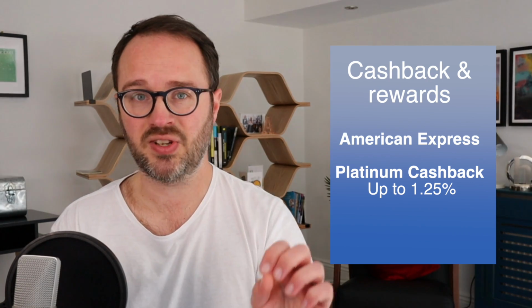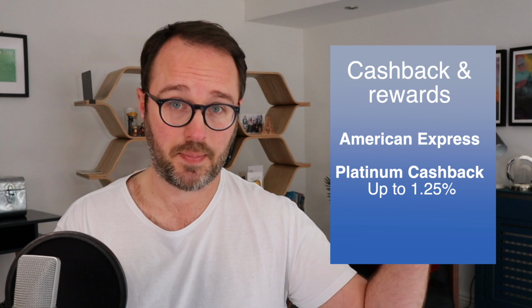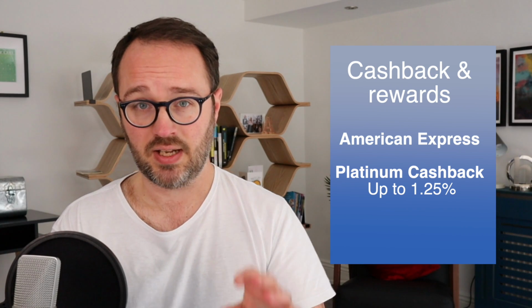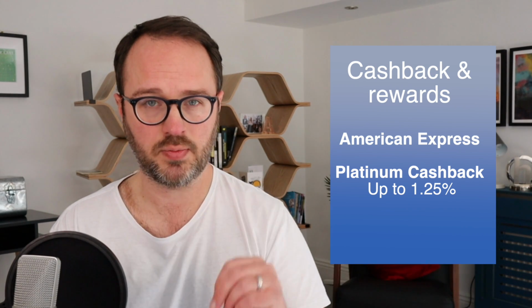I think it's a better option than the Platinum Everyday Cashback card. I've got a whole review you want to check out that compares the two Platinum Cashback credit cards. But generally, I think the best one to go for is that Platinum Cashback card. It does have a fee, as does the Gold one, so you might want to look at these just for that first year and then swap to a cheaper one.